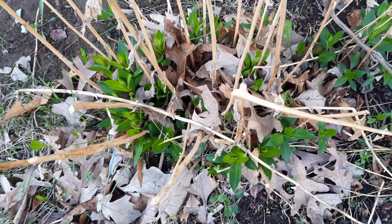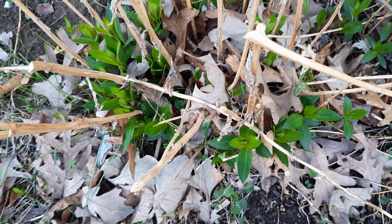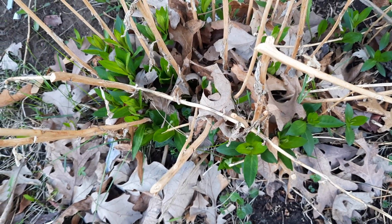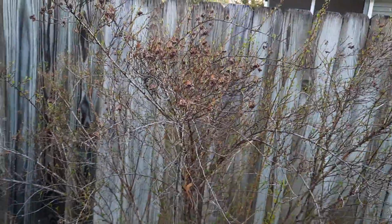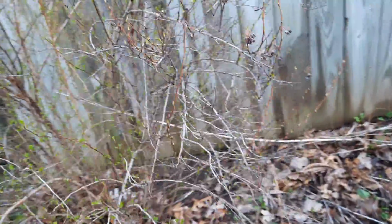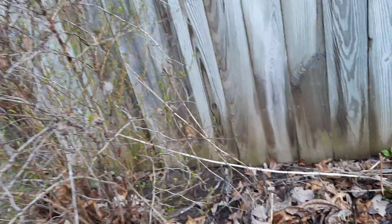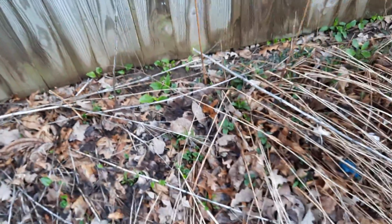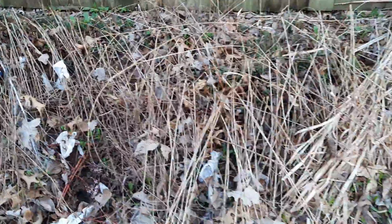Here's a little phlox on the northwestern end of the house. Here's a ninebark coming into bud, coming into leaf. They bloom shortly right after the bridal veil. Here's the northwestern end of the garden, up against the neighbor's fence.